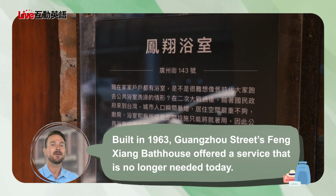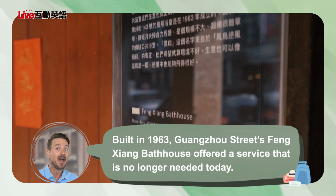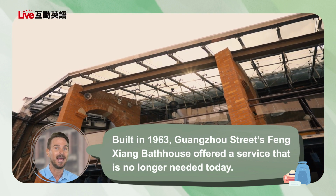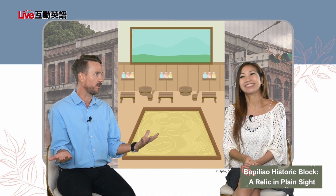Okay, continuing. Built in 1963, Guangzhou Street's Fengxiang Bathhouse offered a service that is no longer needed today. A bathhouse? What's a bathhouse? You go out and take a bath? Yeah, so I guess the service they're talking about is a place to go bathe yourself. Can you imagine? In the home where you live, you don't really have a place to bathe yourself. And that's why they had this service back then, right?